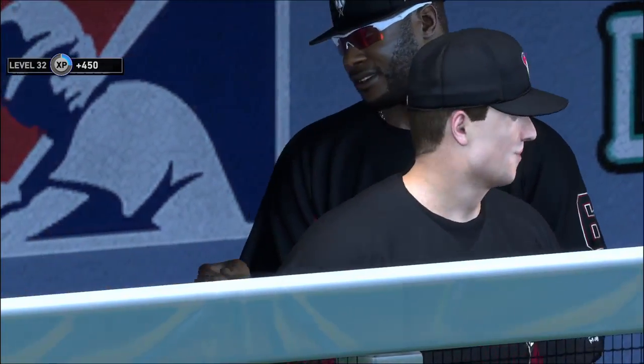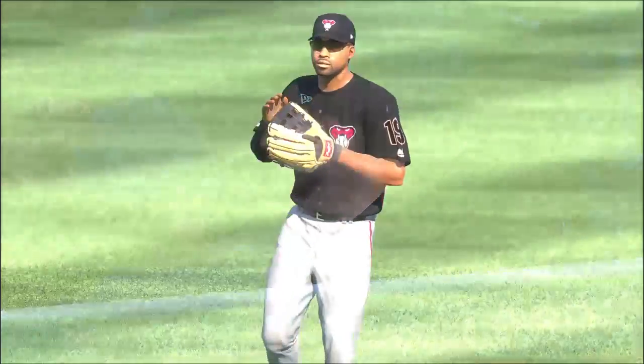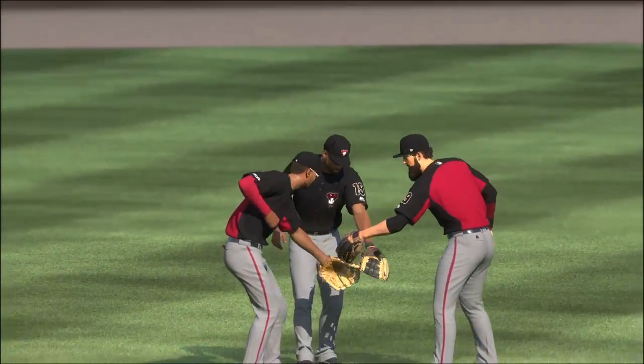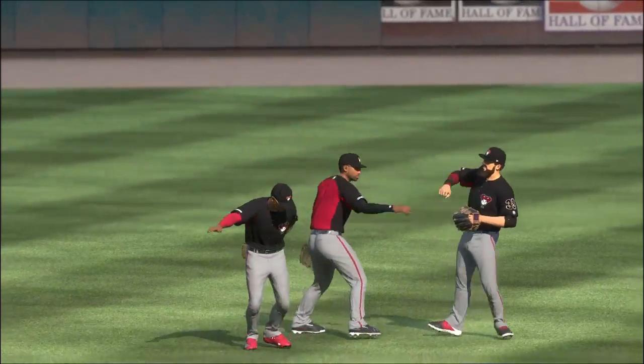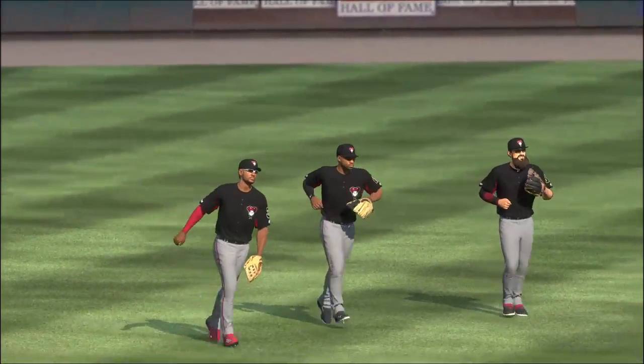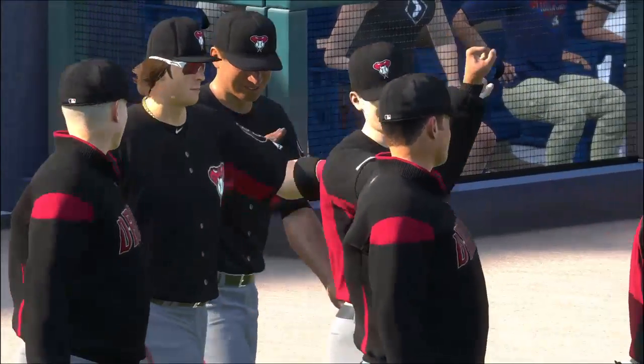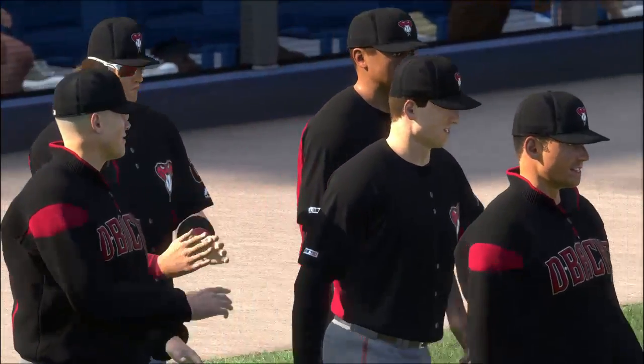You might think it's just another win, but it's awfully hard to win in this game, especially on the road. But they find a way to get it done, and they should be very happy with this performance. A one-run game, 6-5 the final today. The Arizona Diamondbacks came through when it mattered in the ninth on the way to the win. Frederick Gonzalez is credited with the win.